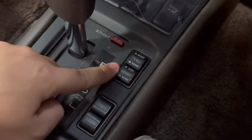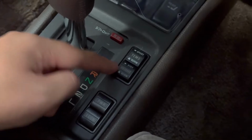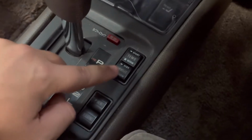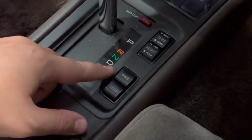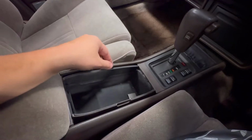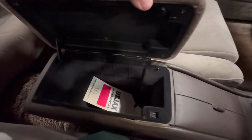So as you can read right here, this is actually your adjustment for the air suspension. There is a compressor and air suspension on this thing that you can adjust the suspension from normal to a high ride height. And that's also mirrored up here in the display. There's also a couple of drive modes down here as well. Above that, you've got some really unique storage with this double hinge design on the center console, as well as your standard flip side storage.